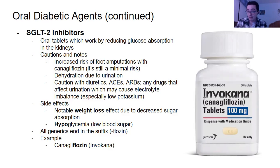Now, also going off of that point, you have to use them with caution in patients who are taking diuretics, ACEs, ARBs, so those 2 blood pressure medications, any drugs that affect urination, which might cause an electrolyte imbalance, especially low potassium in the body, because that can cause some severe side effects and potential adverse effects that could be even life-threatening, or at least very, very bad for the quality of life of the patient. So they have to stay hydrated if they're on this drug.